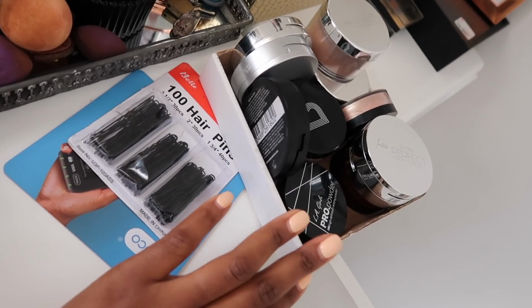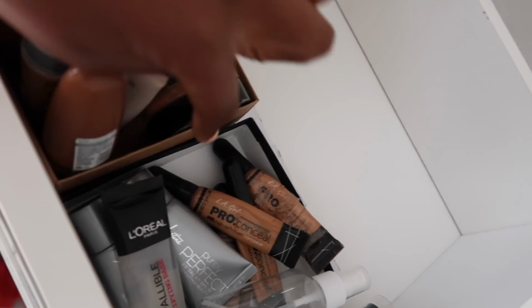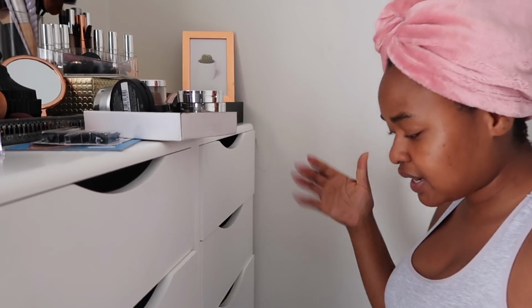So I use the box caps as dividers because it's so much better, it's neater. This is actually an old box, this as well. It just makes for a much neater space. So once I'm done with everything, you're gonna see the finished product, but I did want to take you through the process if it's as therapeutic to you as it is for me.